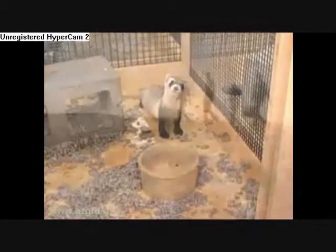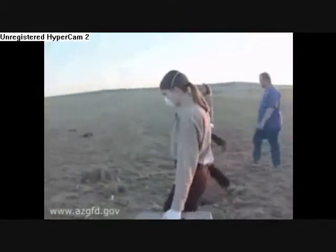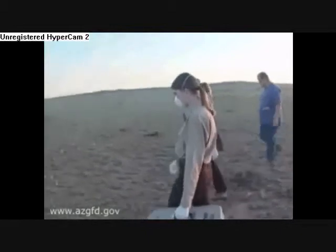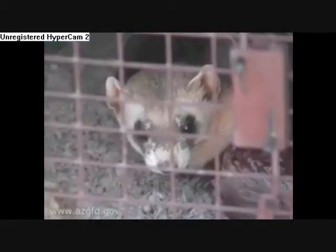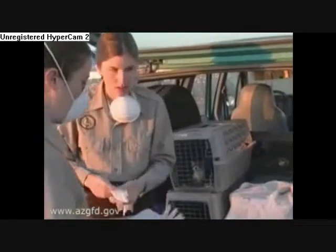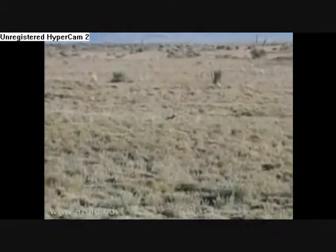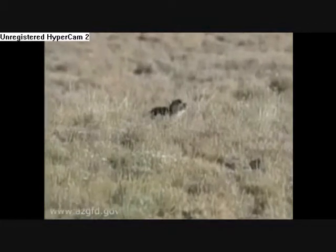Black-footed ferrets once numbered in the tens of thousands, but widespread destruction of their habitat and exotic disease in the 1900s brought them to the brink of extinction. Only 18 remained in 1986. Today, they are making a comeback with approximately 750 black-footed ferrets in the wild and another 250 living in captive breeding facilities.